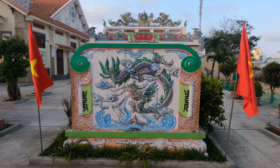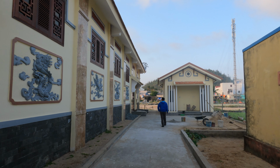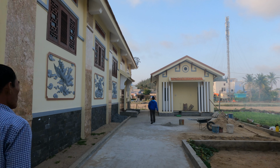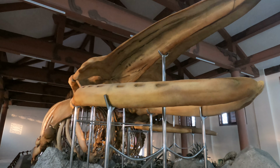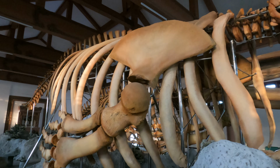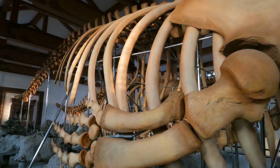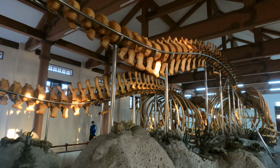Also, there is a building you should check out. I think it will be the new museum. It has 2 huge whale skeletons from old times. Whaling was part of the culture on islands like this in the past, when whales were around. And in a lot of places they were worshipped as well. So I saw some other whale skeletons on other islands in Vietnam as well, but Lisson has the biggest one.